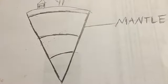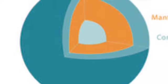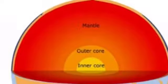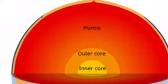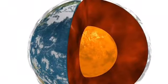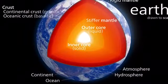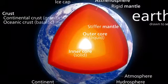Number 2 on Geo Center, top 4, is the mantle. The mantle lies between the crust and the core. The Earth's mantle is a silicate rocky shell with an average thickness of 2,886 kilometers. It is predominantly solid, but behaves as a very thick liquid. The mantle is made up of iron and nickel and makes up about 15% of the Earth's volume.